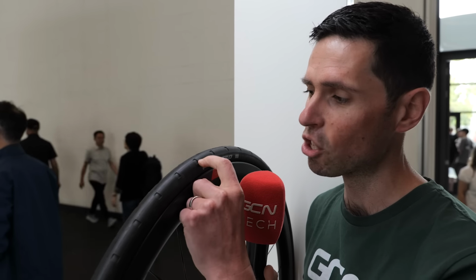So the airflow has to come across the tyre and then catch into this little channel. And the idea is that it then creates some turbulence to help the airflow channel around the profile of the rim to help reduce aerodynamic drag as much as possible.